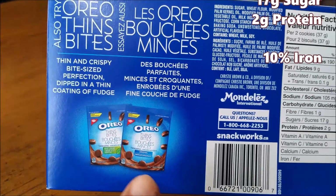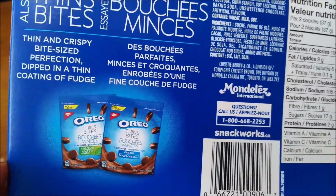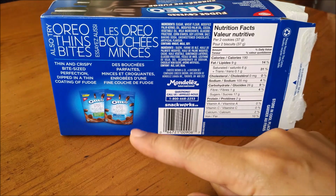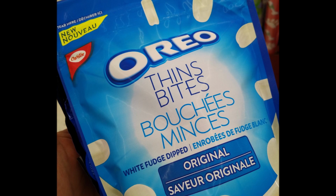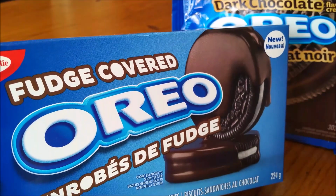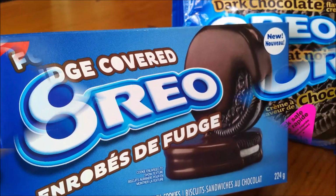And look, they're advertising the mini Oreo thins in mint and original covered chocolate. And there's also a new white chocolate version that we posted on our Instagram. Sound off in the comments below and let us know. Would you like us to review the white fudge covered mini Oreo Thin Bites? We can sure track those down.